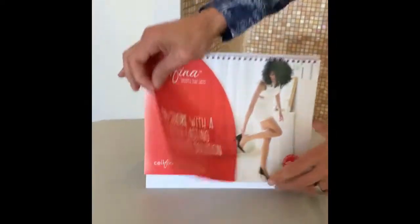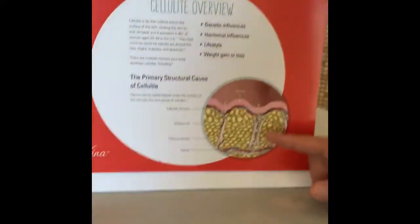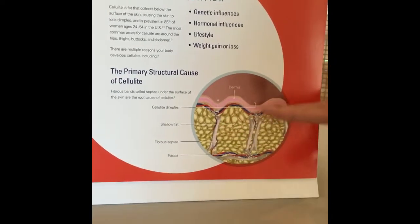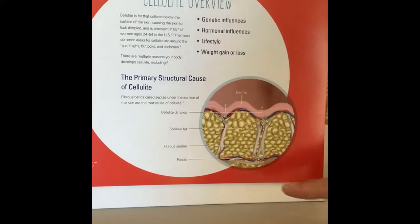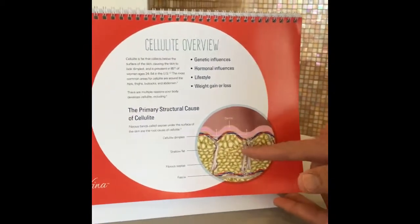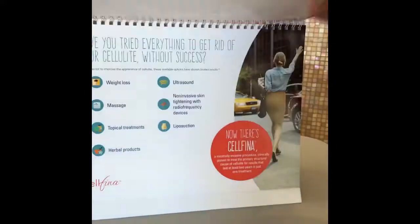So let me go over here and discuss what cellulite actually is and what Cellfina does. So we'll pan over here. And what we have here is a diagram of cellulite. And what cellulite dimples are caused by is this fibrous tissue right here pulling down on the skin and creating that dimple. So what Cellfina does is it comes in and it releases these fibrous tissues and the skin pops up and voila, the dimple is gone.